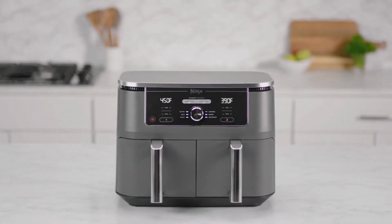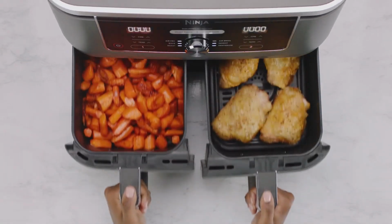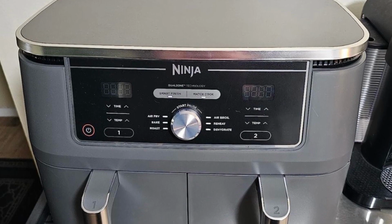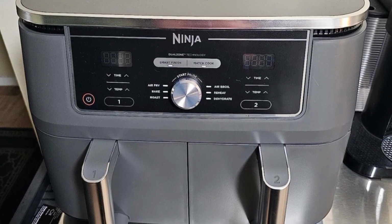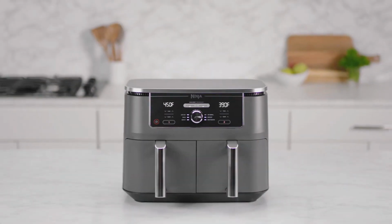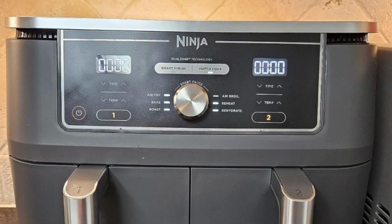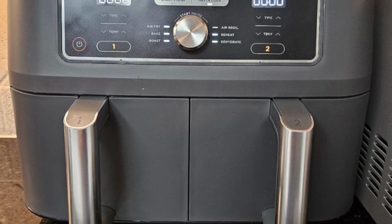The wide temperature range of 105 degrees Fahrenheit to 450 degrees Fahrenheit gives you full control over your cooking process. Cleaning up is a breeze with easy-to-clean baskets and dishwasher-safe crisper plates, making maintenance a hassle-free task. This air fryer comes complete with a dual-zone air fryer, 2 5-quart baskets, 2 non-stick crisper plates, 15 recipes, and additional meal options and cooking charts. The 81.28 centimeters cord length provides flexibility in your kitchen setup.